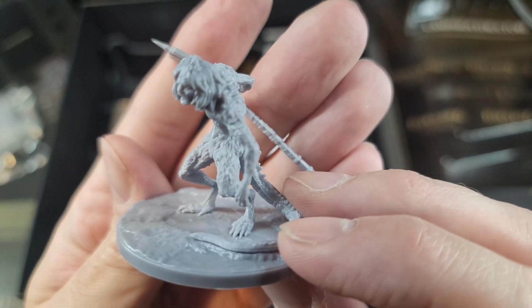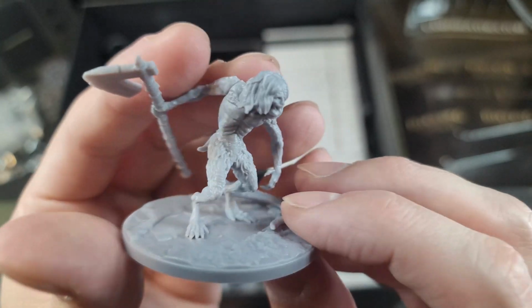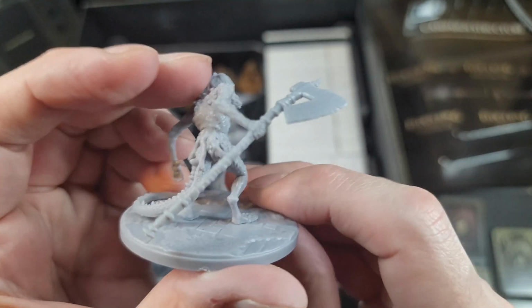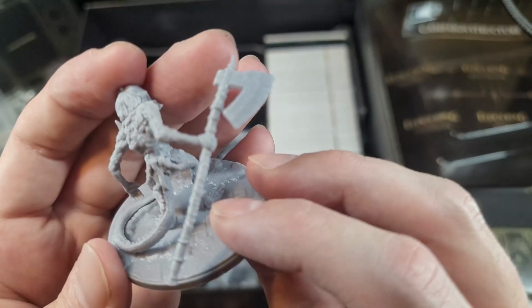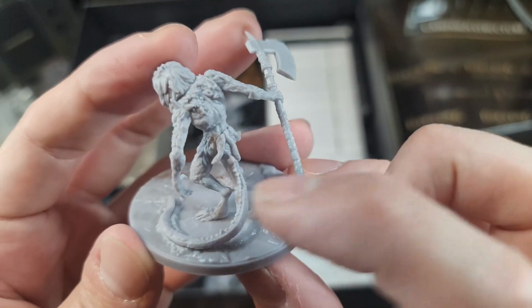These enemies are not to be trifled with. They are to be taken seriously and put down as quickly as possible, while also being very mindful of the distance between you and that long axe. Not to mention the tail.